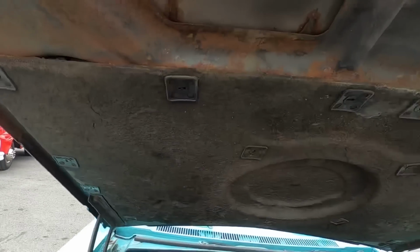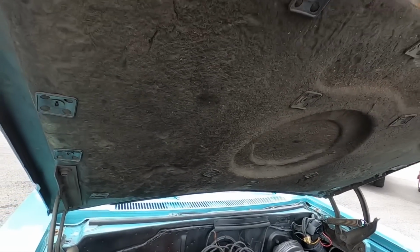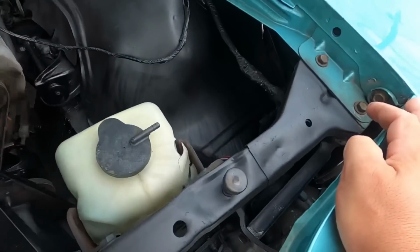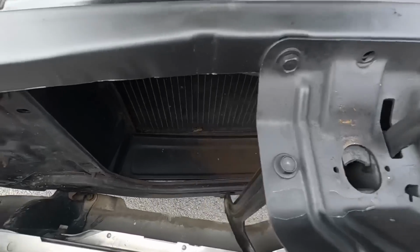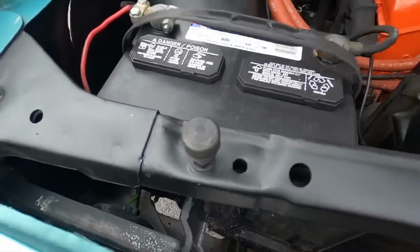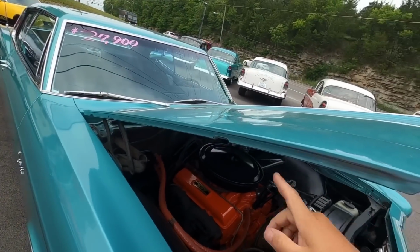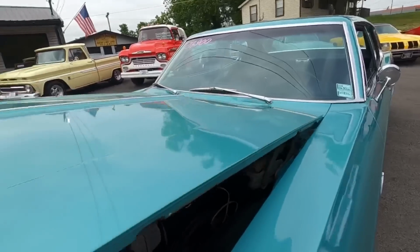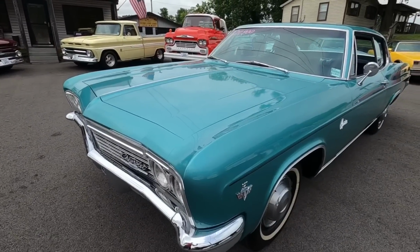Edges here, weather stripping, or not weather stripping, but insulation under the hood is not bad. It's older for sure. Well, down there your edges are still nice and clean on the side of the hood. Doesn't look like they're all chipped up. And it shuts pretty easy. Not too bad. Got a good look.